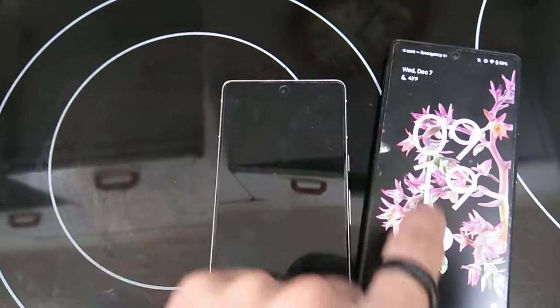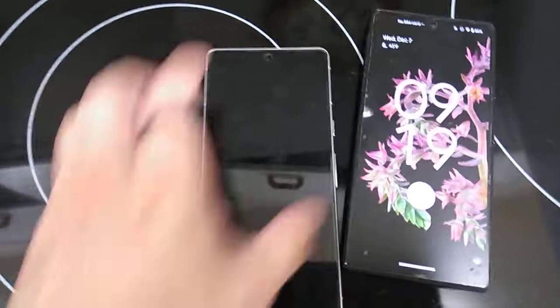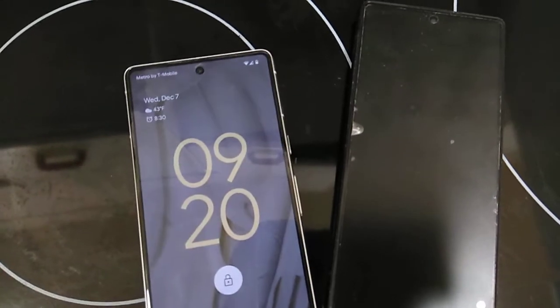Now the display of these. The Google Pixel 6 is 6.4 inch AMOLED, 90 Hz refresh rate, 1080 by 2400 resolution, 411 ppi, 800 nits peak brightness, HDR+, Gorilla Glass Victus, always-on display, 83% screen-to-body ratio, 20:9 aspect ratio. Now the Google Pixel 7 that we have here is 6.3 inch AMOLED, 90 Hz refresh rate, 1080 by 2400 resolution, 416 ppi, 1400 nits peak brightness, HDR10+, Gorilla Glass Victus, always-on display, 84.9% screen-to-body ratio, 20:9 aspect ratio.